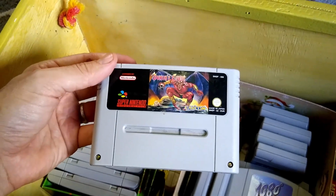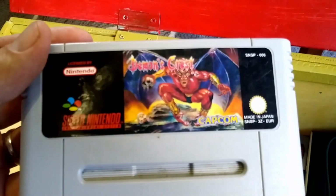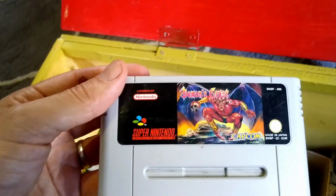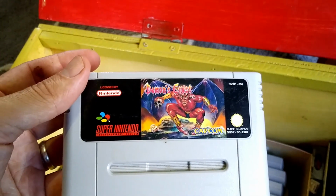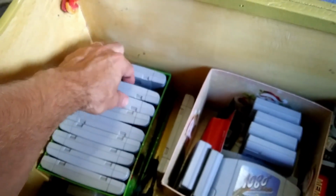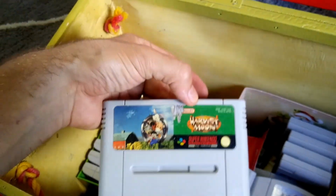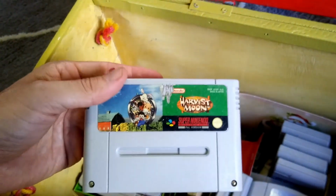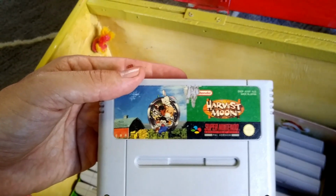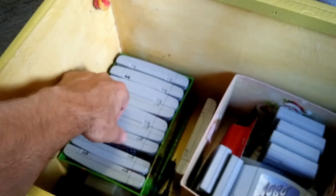Demon's Crest. So I've got to get onto that. I've played the other two games in the series, the Gargoyles Quest games, but I have not played too much of that one yet. That is a legit copy, it's not a fake one. Harvest Moon, a bit of label damage there, but that's another one in Australia that is highly sought after. They're going for silly money these days, but I bought those two for a fair bit as well back in the day.